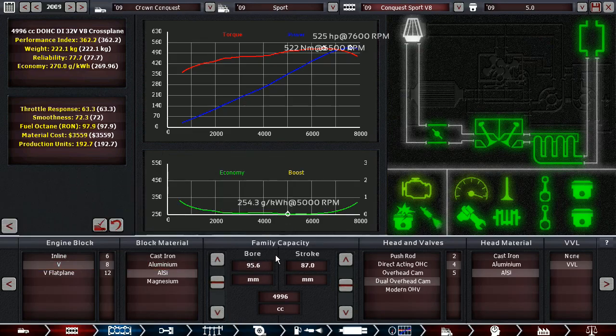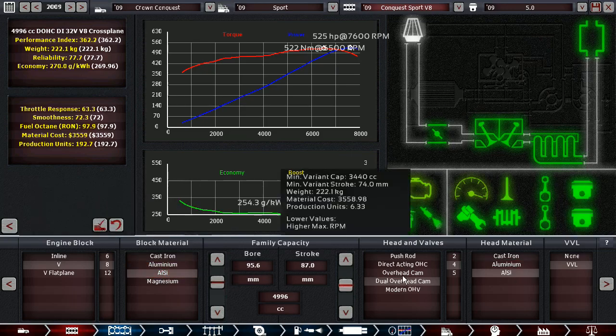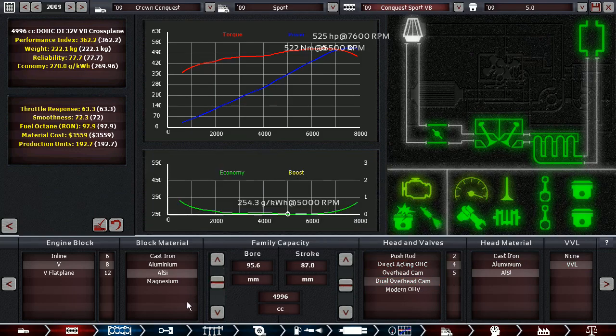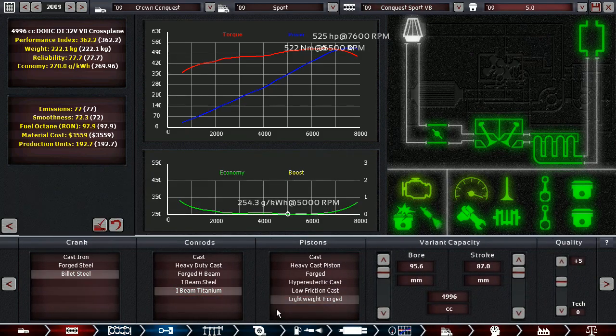It has a 5-liter V8 with ALSI block-in head material, so lightweight. VVL 4 valves per cylinder still. Nothing's changed there. All the most expensive materials.